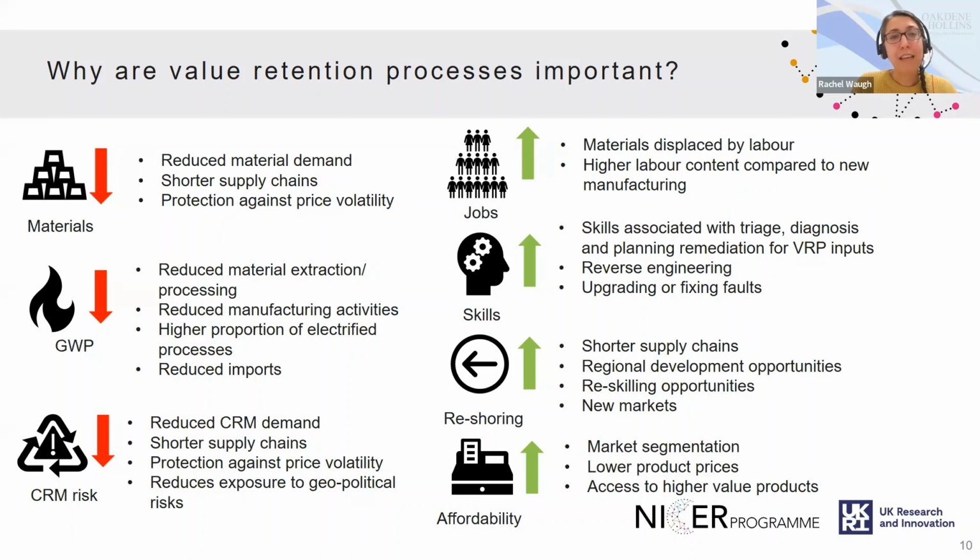So effectively, in a lot of these processes, what you're doing is you're displacing the processing of materials with labour. So you have the workforce triaging products that are coming in, looking at what the faults are, what the remediation activities will be, and then potentially some reverse engineering where it might be older products, and applying that thinking to actually bring those products back to a useful state. So these are generally quite highly skilled jobs. They are by their nature more localized, so there are potentially opportunities to reshore, particularly if the UK, for example, doesn't have domestic manufacturing activities for those products or materials.